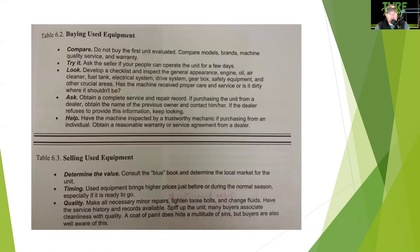Buying used equipment and selling used equipment. Well, when buying it, you've got to compare. Do not buy the first unit evaluated. Compare the models, brands, machine quality, service, and warranty. Try it. Ask the dealer if you can try it out. They're not going to let you try it out for a few days. They're going to maybe let you have it for a few hours.